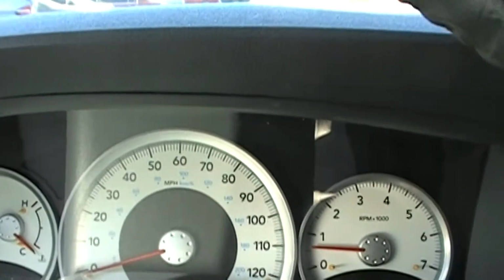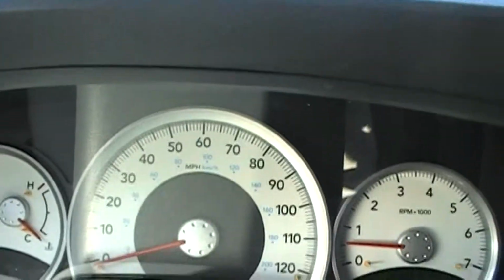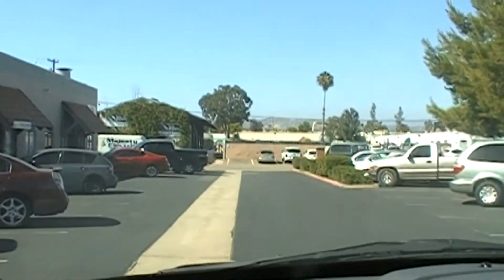Suspension feels fresh on it too. I've driven it previously. So what I'm going to do is focus in on the RPM gauge here as it shifts gears, just to show you how fluent the transmission is. They run a 4-speed automatic with overdrive on here, so it's really a 5-speed automatic transmission.